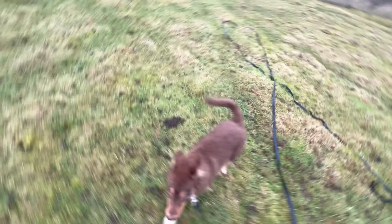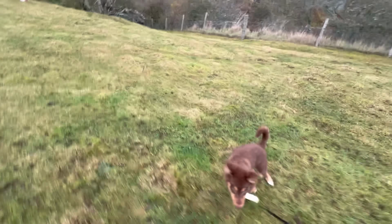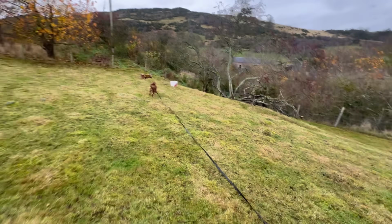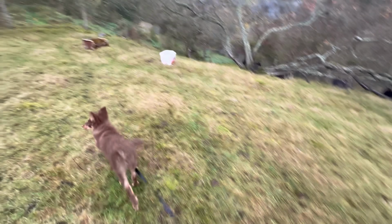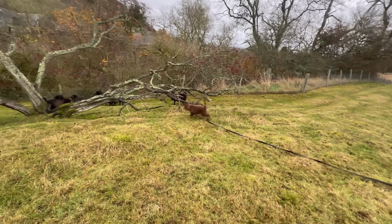Good girl, well done, good girl, you're a good girl. Right. But you can see how these sheep, they run around a lot more, they split up, they're a lot flightier, so that's gonna bring out some confidence, hopefully. And you can see she's already a lot more interested because they want to move.